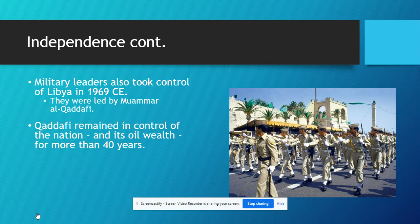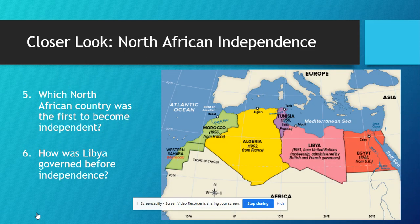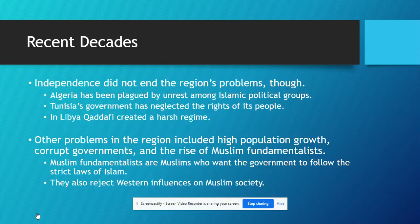But one of the problems that shows up is that the weak government that happens after the Europeans leave gives rise to certain dictators. And one of these guys is named Muammar al-Gaddafi, and he was the leader of Libya. He led for like 40 years, and he had a really ruthless rule of the people. I don't have a picture of him here, apparently. But he ruled for a long period of time.